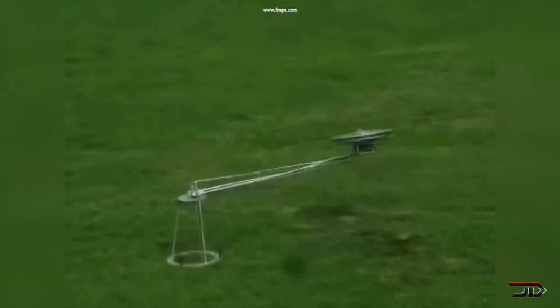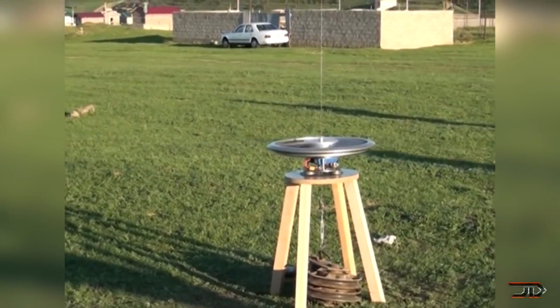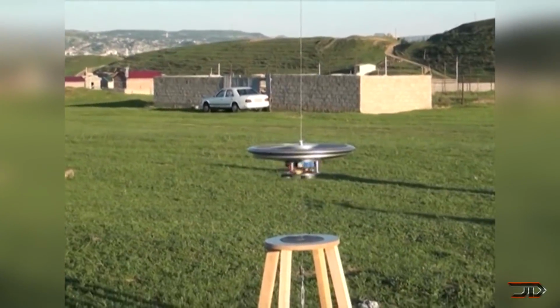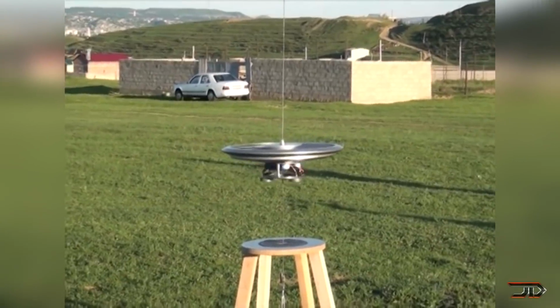Instead, the K-100 has two sets of rotating rings, which are connected to several fins, and these fins provide lift, but the project is still a work in progress, so it appears to have no steering control. But the K-100 is still a really cool project, and hopefully the creator can build an improved version in the future.